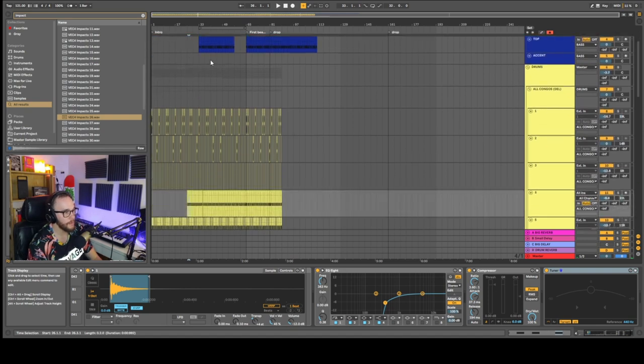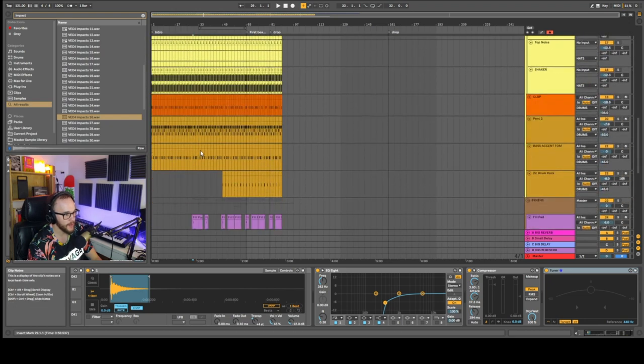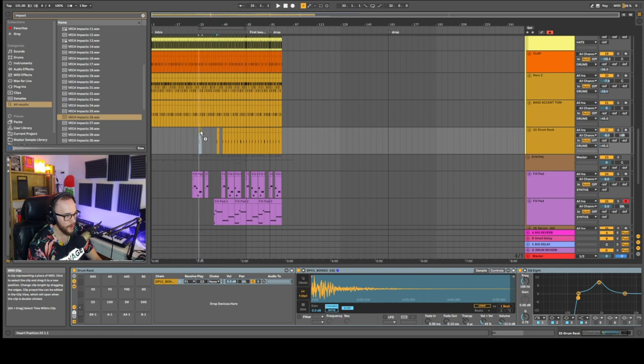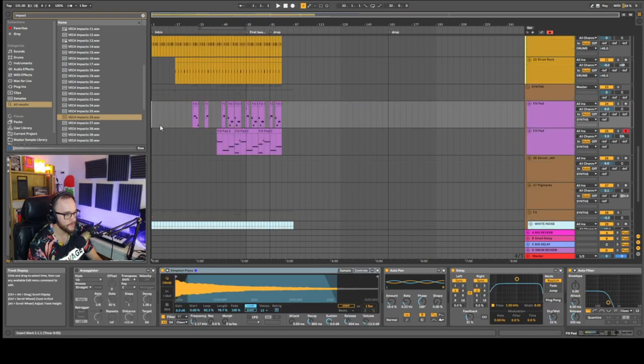Before we listen one more time, I moved the bass line up a little bit so it's at the one minute mark. I moved these back a little bit so that it's at the 45 second, and then I'm going to move these back so that they are keeping the song interesting as it's progressing. And I took out some of the sounds in the intro. Let's take a listen.